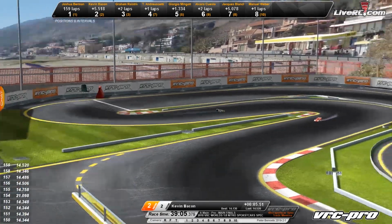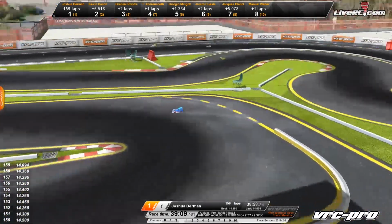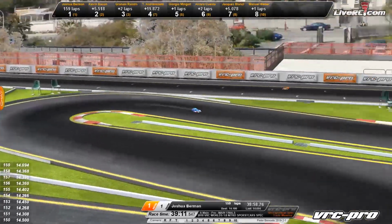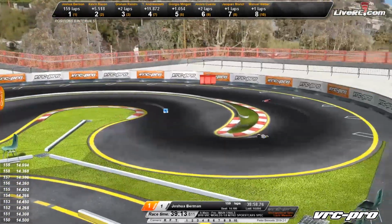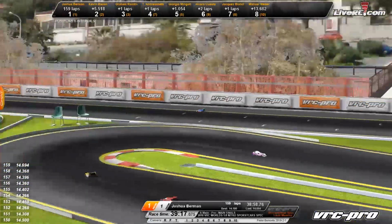So Berman in the pits, he's on the wall. Here comes Kevin Bacon. Bacon now takes over the number 1 spot. Kevin Bacon, now your leader. Joshua Berman drops to the number 2 spot. So Berman now handing the lead back over to Kevin Bacon.